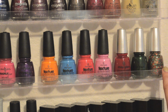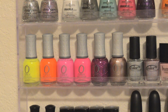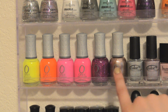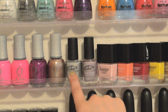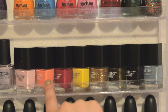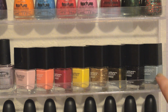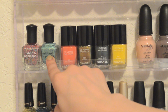These three are from a holiday collection: Fat Santa, Jolly Holly, and Party Hardy. And here is Orly: Glow Stick, Melt Your Popsicle, Fancy Fuchsia, Beach Cruiser, Bubbly Bombshell, and Rage. These two are holographics from Color Club, Worth the Risque and Fashion Addict. These are my Butter London: Teddy Girl, Trout Pout, Disco Biscuit, Cheeky Chops, West End Wonderland, Wallace, The Black Knight, Lady Muck. These two are Deborah Lippmann, Candy Shop and Mermaid's Dream.